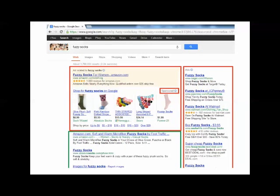So here's an example searching for the keyword fuzzy socks. I'm going to talk a lot about keywords, and a keyword is anything that you type into Google. So it could be more than one word. It can be a phrase. So in this case, fuzzy socks, even though it's two words, is a keyword. And just like in the previous slide, you can see the advertising showing up at the top and on the right, and the organic search results showing below it.